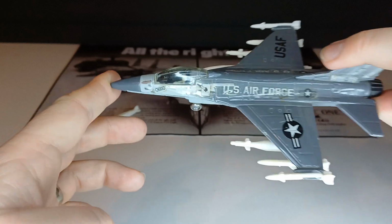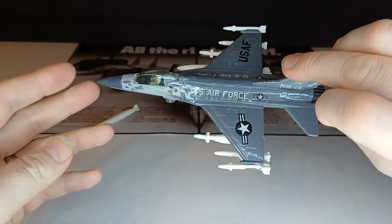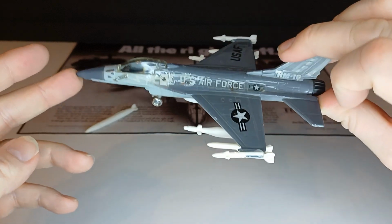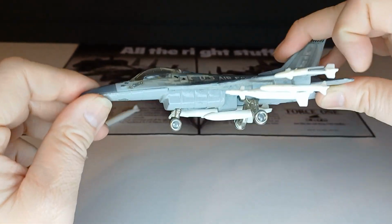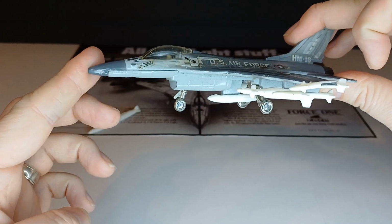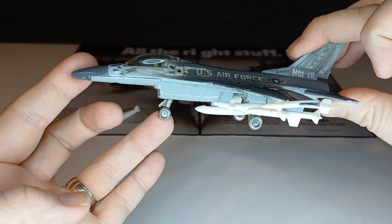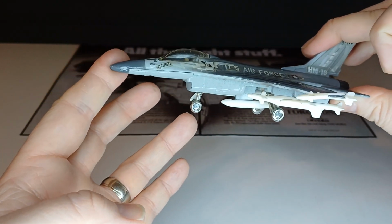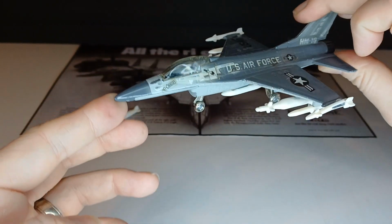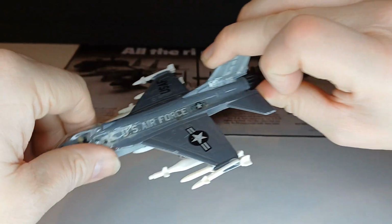Now, there was actually another F-16 released around about the same time, which had exactly the same markings, but instead of this one being grey, the other one was kind of overall silver. It didn't look quite as realistic. Also, the early releases, such as this one, the tyres, although all the undercarriage is metal, the tyres were done in this silver colour. Later releases would feature black plastic tyres, which obviously look quite a bit better. So that's the first release of the F-16.